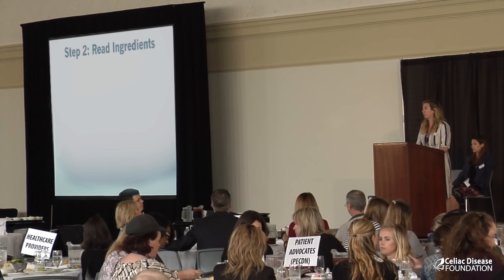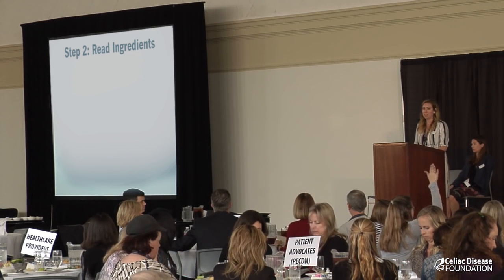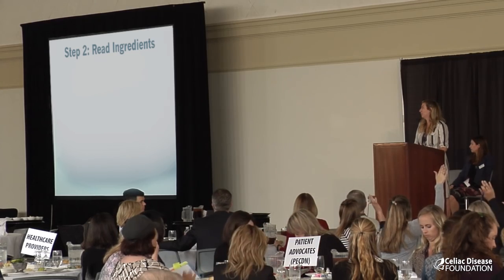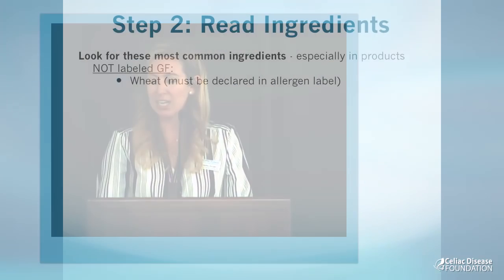Okay, so when we read the ingredients label, I've really pared it down to 5 most common ingredients to look for. Who's been overwhelmed by the multitude of ingredients that you can find on the internet that might contain gluten? Oh my gosh, I think I tried to memorize them all when I was first diagnosed, and I might have memorized half of them, but I still have people texting me when they're in the grocery store, is this gluten-free?